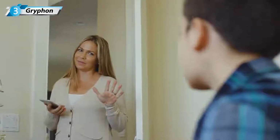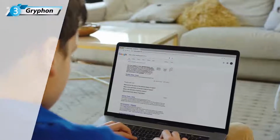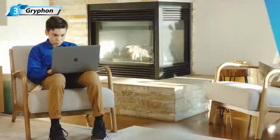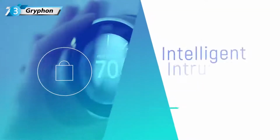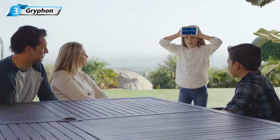Griffin also allows you to set specific filter levels for each child in your home. When you're unsure if a site is appropriate or not, simply use Crowd Ranking, Griffin's aggregated approval ratings. Griffin doesn't only protect your children from unfavorable areas of the internet, it protects you and your entire home from unwanted intrusions, ransomware, and viruses.